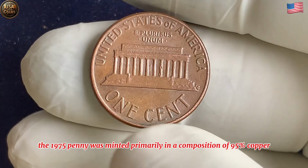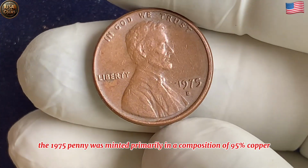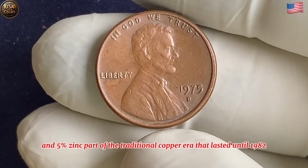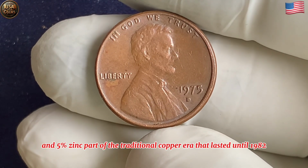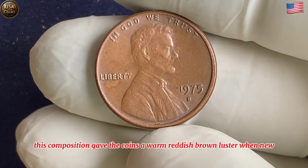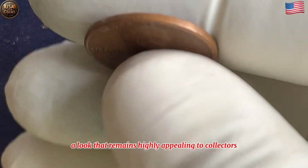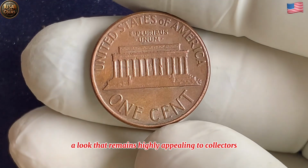The 1975 penny was minted primarily in a composition of 95% copper and 5% zinc, part of the traditional copper era that lasted until 1982. This composition gave the coins a warm, reddish-brown luster when new, a look that remains highly appealing to collectors.